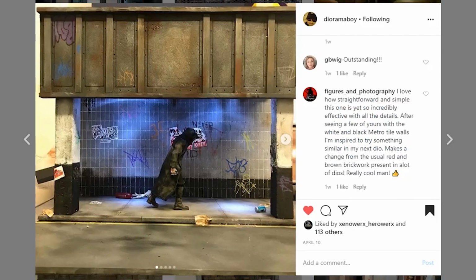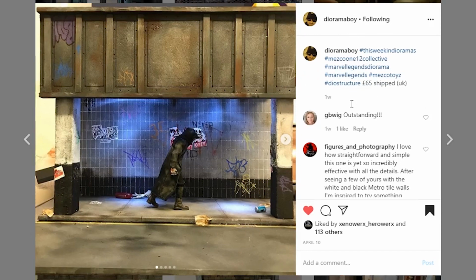Here is another absolutely sick diorama from Diorama Boy. This thing is super cool. I really dig this thing. They are selling it. Not sure if they still have it available or not. 65 shipped, UK, so 65 euros. Not sure what that translates to US dollars, but hit them up if you are interested in some of their work.